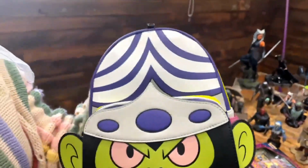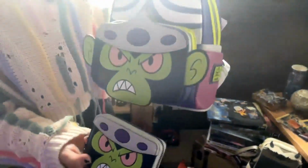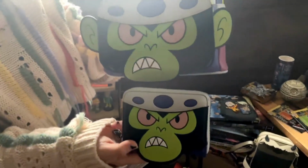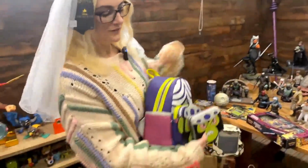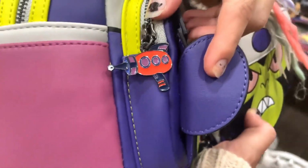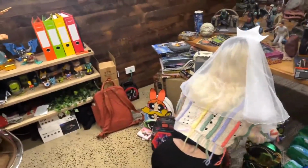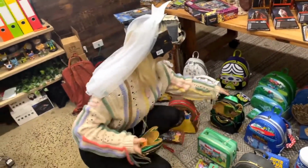Next up, glow in the dark Mojo Jojo. Shall we test the glow? Is the torch working though? Yay. Well, pretty cool if you're into Mojo Jojo. Even has his weapon there. I don't know what that's meant to be, a pistol or a plasma gun or whatever. Little of both. So pretty cool. This is the first that Loungefly have ever done with Powerpuff Girls kind of stuff. So I definitely recommend jumping on those. They'll probably go pretty quickly.